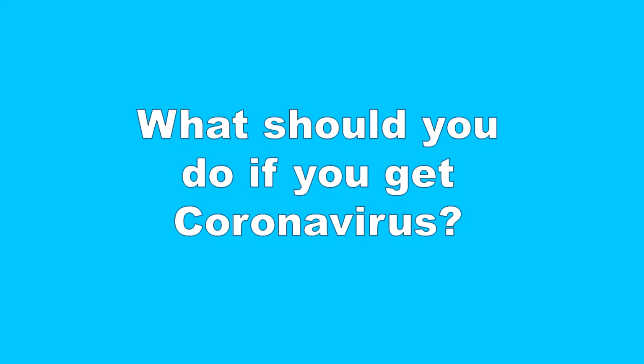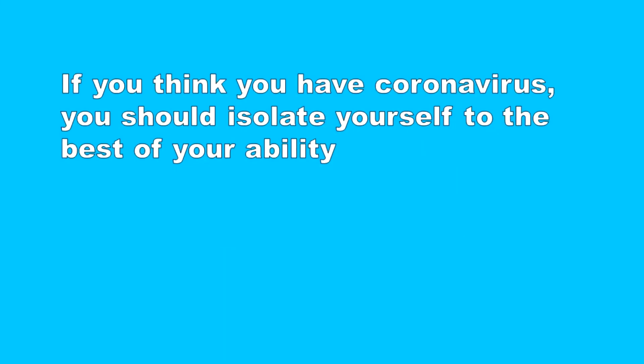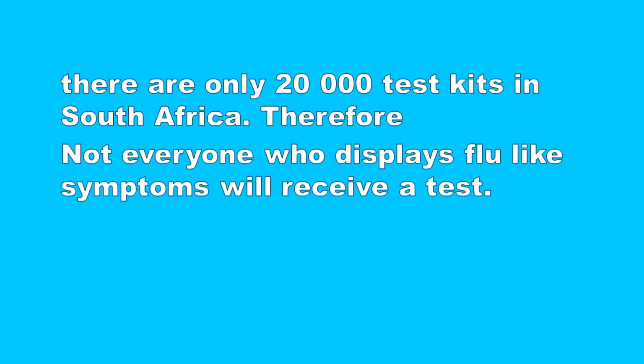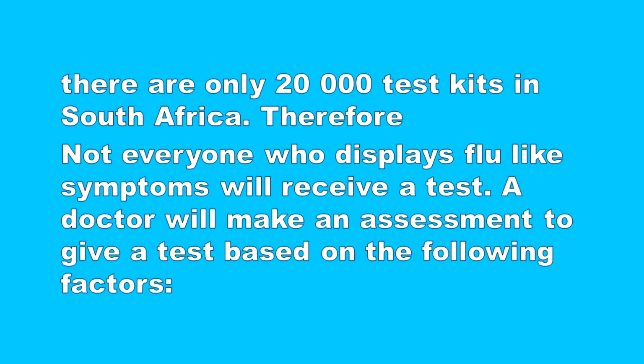What should you do if you get coronavirus? If you think you have coronavirus, you should isolate yourself immediately to the best of your ability and do not panic. There are only 20,000 test kits available in South Africa. Therefore, not everybody who displays the flu-like symptoms will receive a test. A doctor will make an assessment to give a test based on the following factors.